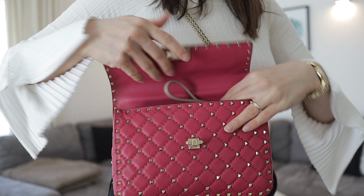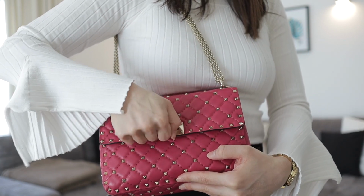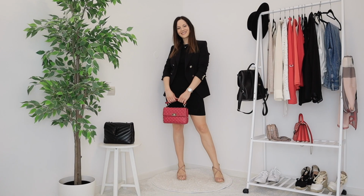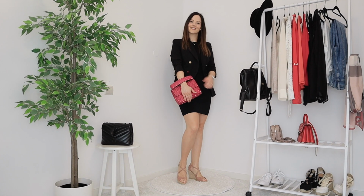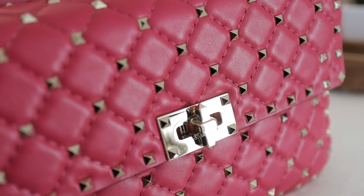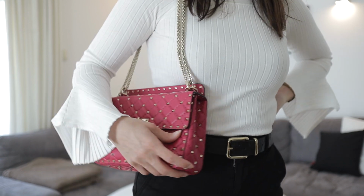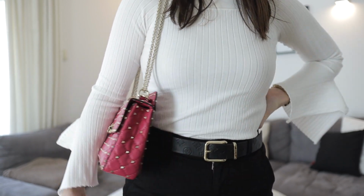Also, when I bought it, I think the reason why it was sold in an outlet store is because it was probably a display piece. Now, nobody said that, that's just my suspicion, because I saw a little bit of wear and tear on the hardware. But for me, that wasn't a deal breaker because, like I said, I'm buying bags to wear them for a long time, so that didn't bother me.